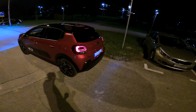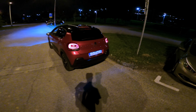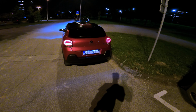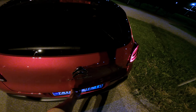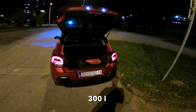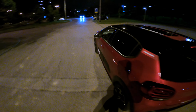a 1.2 liter PureTech petrol engine, 3-cylinder inline turbocharged, with 110 horsepower and a 6-speed manual. If we check the cargo area, 300 liters, decent for a small city hatchback. Let's just jump inside the car and continue driving.